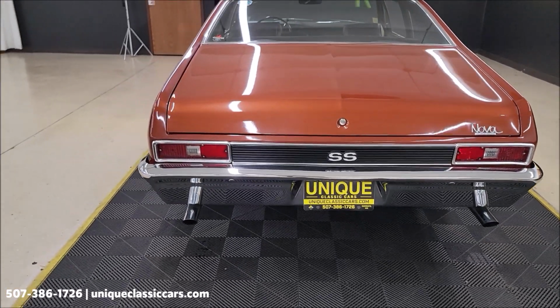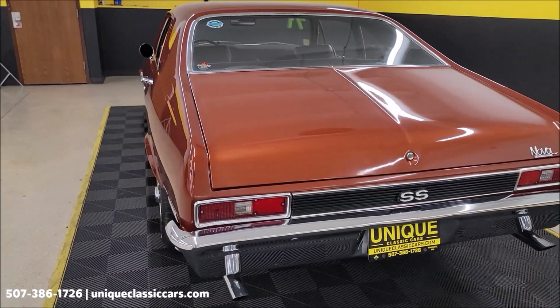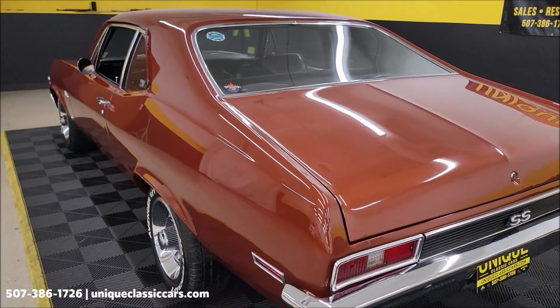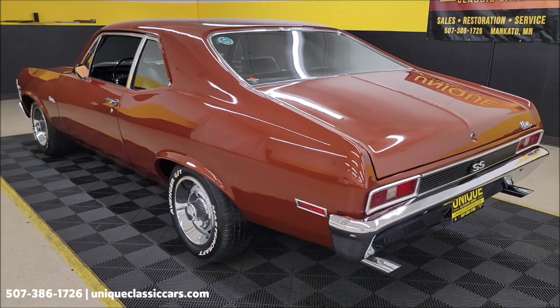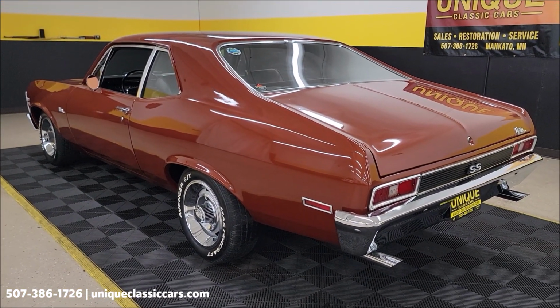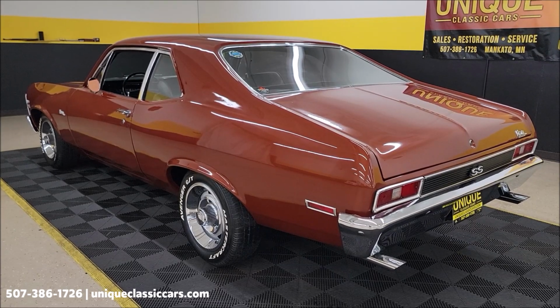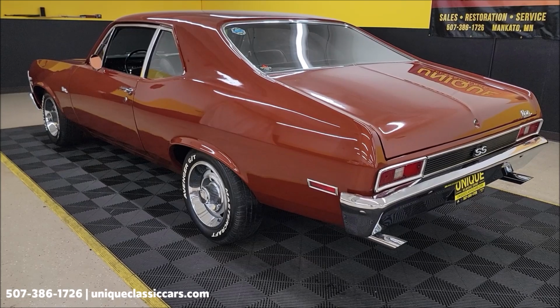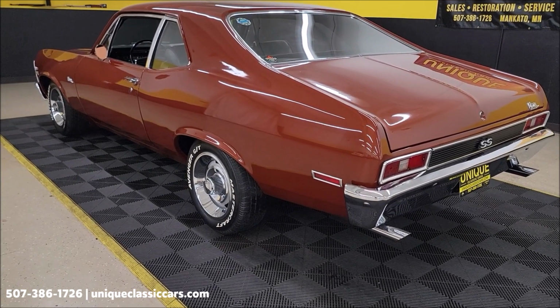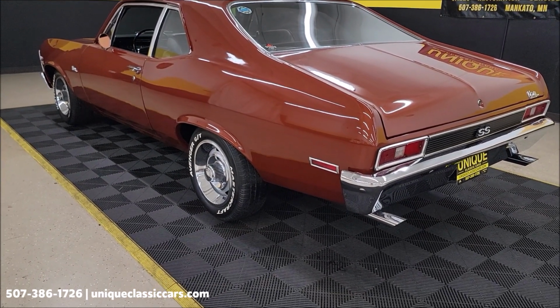All right, some of the recent things that have been done to this car. It does have a new Dakota Digital dash, and it's a pretty cool Dakota Digital dash. I haven't seen a lot of these prior. Made to look like a standard stock early 70s dash, but it is Dakota Digital. I'll show you that in a little bit when we start it up. Also, the dash bezel is new.